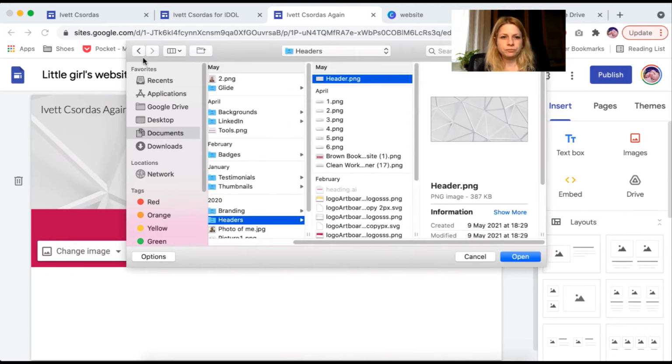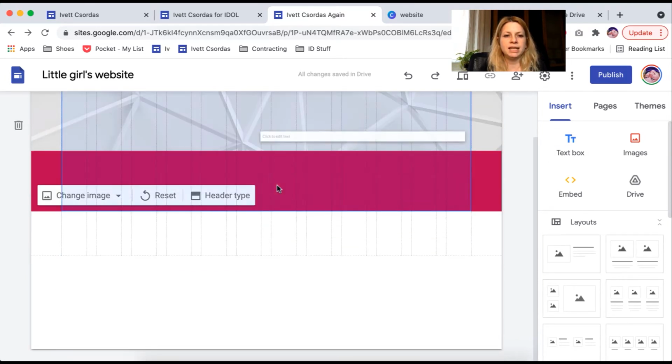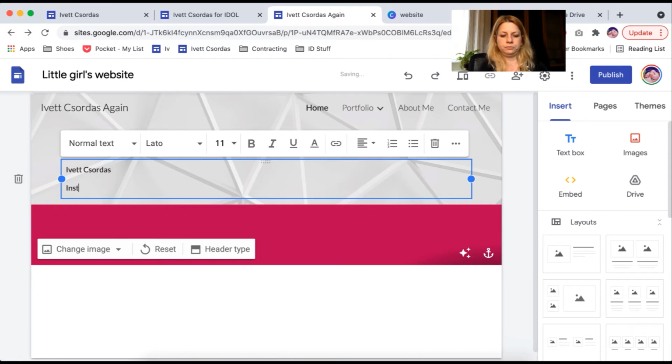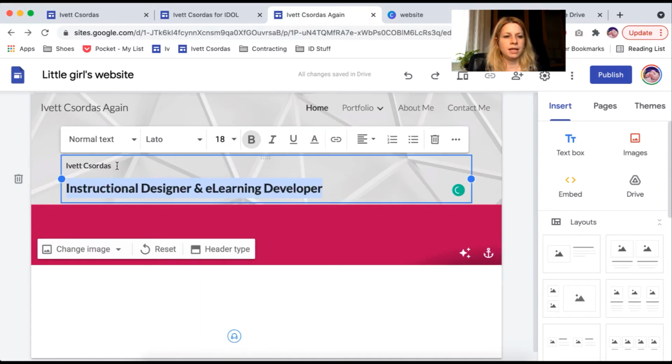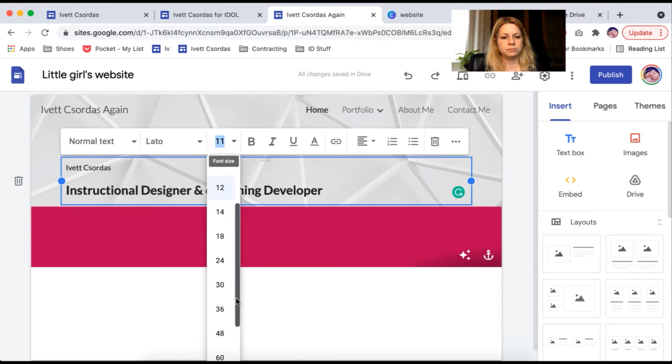Okay. So once you have your background, what you could do is you can add text. So we're going to add text. Unfortunately, it appears underneath, but you can easily drag and drop items within Google Sites. And then you could write, and then let's say you decide, obviously, that's not the size I want, so you highlight the text, and then you make it bold, even bigger. There we go. And then my name, I'm going to make it much, much bigger. There we go.